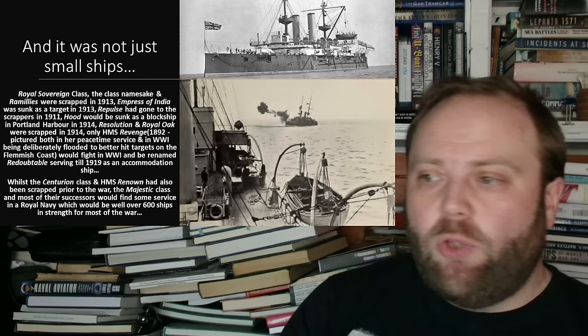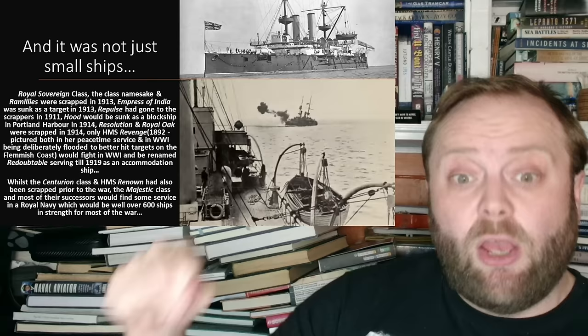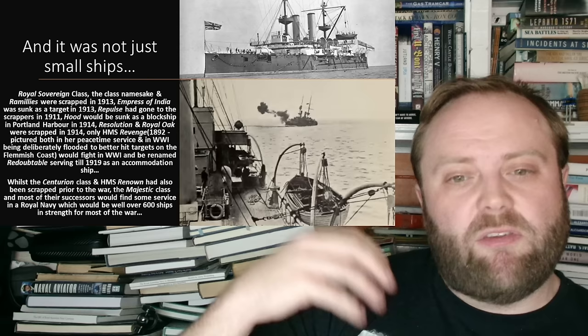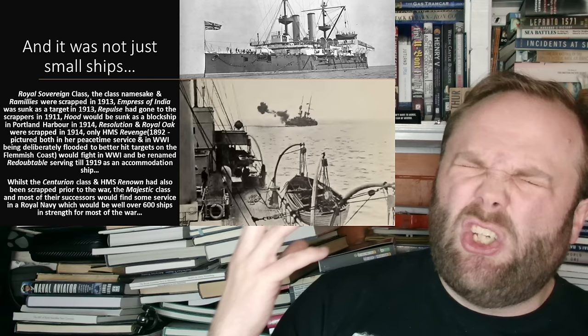You give yourself options. As a smaller power, as a medium power, with a lot of commitments but not a lot of resources allocated, reserves make sense. As a global maritime power, which is what Britain basically was, I would never call it a superpower, because that's something we associate with nuclear weapons, but it was primus inter pares of the global powers for many, many years. One of the reasons it was this was it was able to call upon a huge, huge amount of reserve ships.